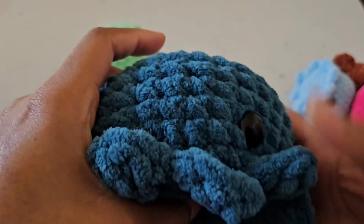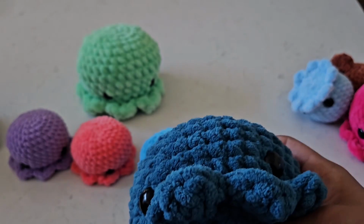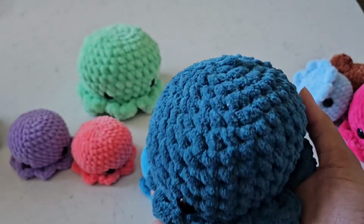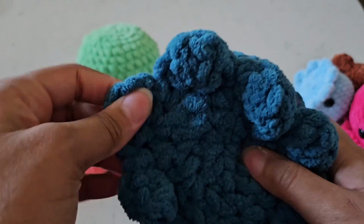And I made this octo so I can have a comparison of size with this, but I did not like doing it, even though it wasn't as bad as when I first used it. It's soft, but not as soft as these. And the look of it is so rough looking. I don't know. It's so much bigger too, and it kind of hurts my hand as well.